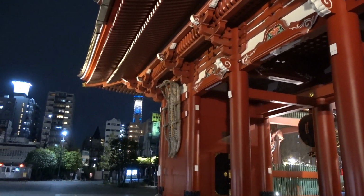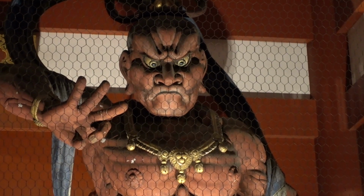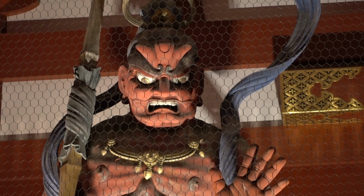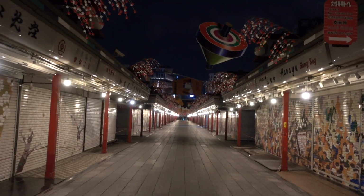Totally missed this. Nicole pointed it out to me, but the Niō on the second gate here are lit up spectacularly, and you can really get a good view of them. You couldn't really see them earlier because of the sun, and they were in shade, and it was just really hard to get a good view of them, but they look spectacular at night, all lit up. You can really see the detail in them. They're amazing. Look at his abs. Yeah, that guy has some serious abs. He's got more abs than what is human, which makes sense because he's not human. He's got godly abs. Quite a contrast.